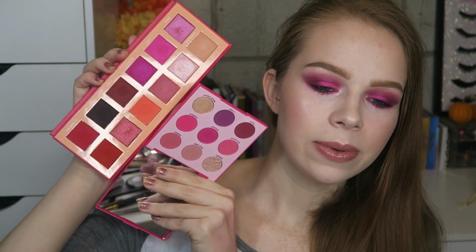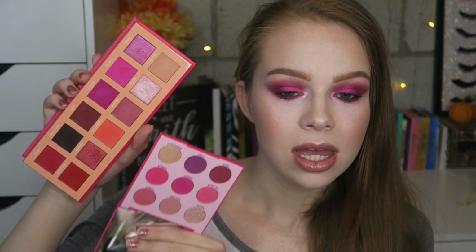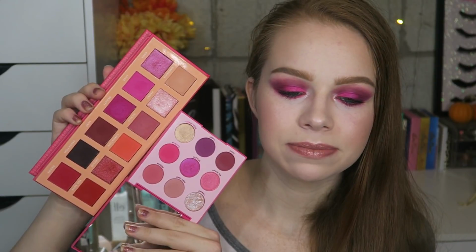and then the light pink in here is a little darker and the light pink in here is a little bit lighter, but I think you could definitely get really similar looks out of both of these. The only colors really missing are the gold and the dark purple shade here, but similar color schemes definitely.